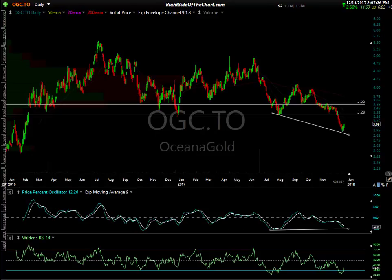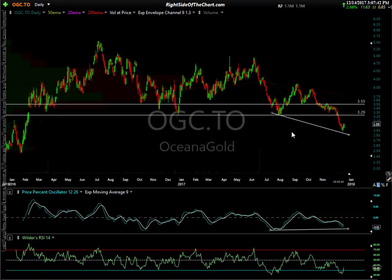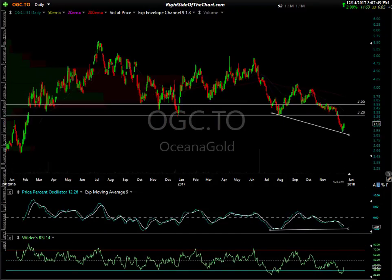OGCTO. I like this one. Oh, there it goes. Waiting for the chart to load. I wish I could say it was at support. It's not. However, we're seeing a very impulsive move. You can see strong potential divergence down here below on the PPO and the RSI. There it is. So you have this divergent low. The stock's been reversing. This divergence will be confirmed soon.